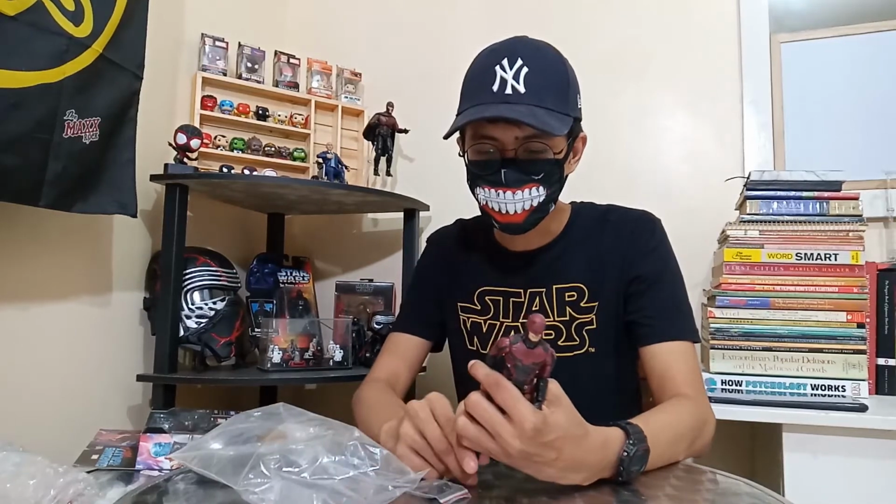I decided to get this action figure because I'm a big fan of the Netflix Daredevil TV series, and in my opinion, it is the best live-action superhero TV show. Fight me! Season 1 was great, Season 2 was okay, and the third season was a masterpiece. If you haven't watched Daredevil yet, you should. Thank me later.